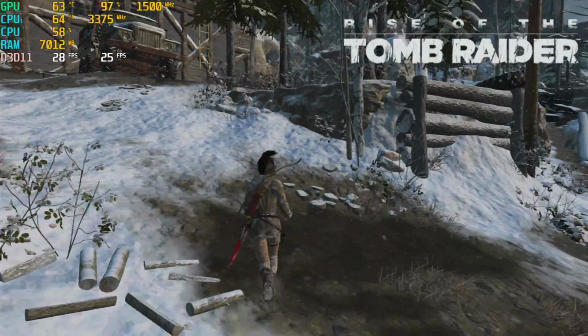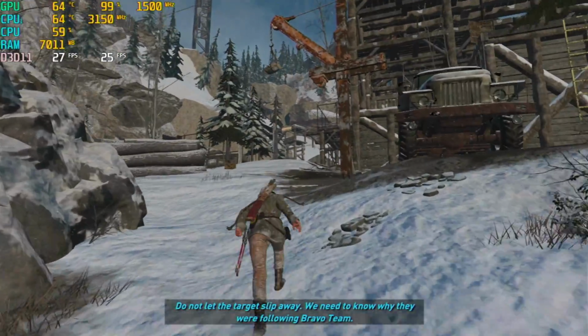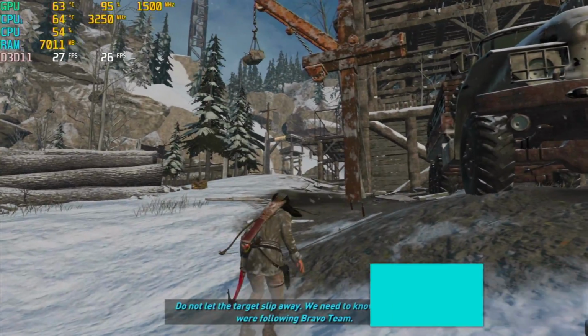First up, we have Tomb Raider. It's running at 1080p low settings with an average of 27 frames per second.